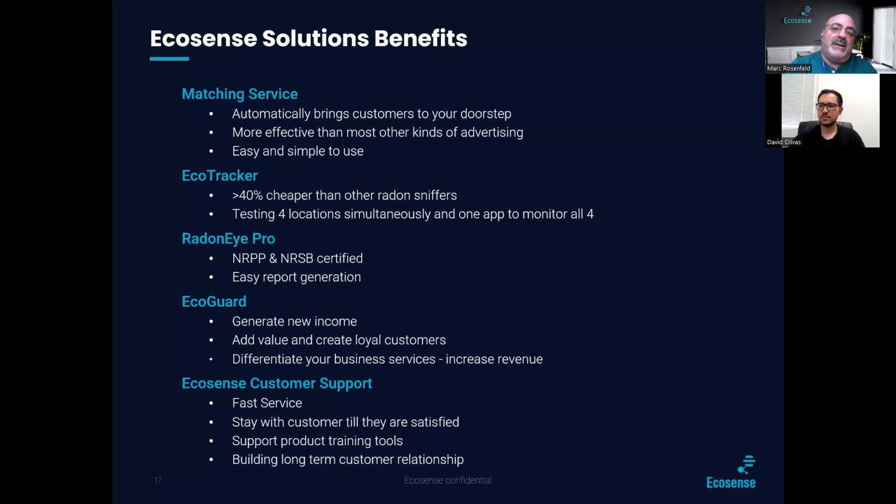So let's talk a little bit about Ecosense in general. We've covered this in detail, and we will answer questions if we can today. If not, we will set up time to meet with anybody or go through any of the answers that you might be looking for. But the matching service is something we're going to be coming out with, and we're testing right now. If anybody's interested in that, we would love to have you jump on board and do some testing with us. No cost on that, obviously.